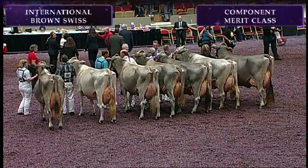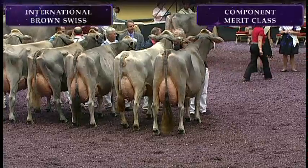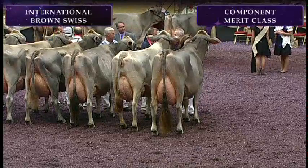Congratulations to entry 1944, your second place cow. She is VB Hill Point Pronto Zip ET, exhibited by Vaguely Farm Incorporated and Hill Point Partners of Monticello, Wisconsin.